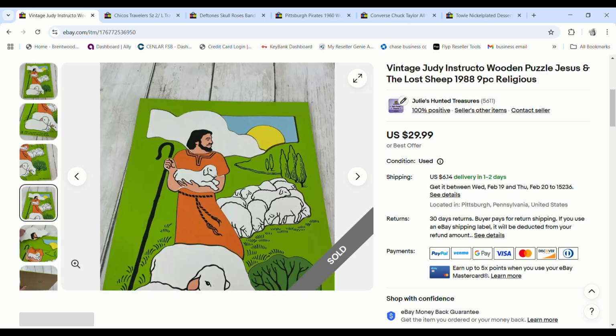I purchased 3 of these vintage Judy Instructa wooden puzzles that all had a religious theme at the bins. I paid $2 a piece. This is the first one to sell. It sold for full price, and we made a $19.18 profit.